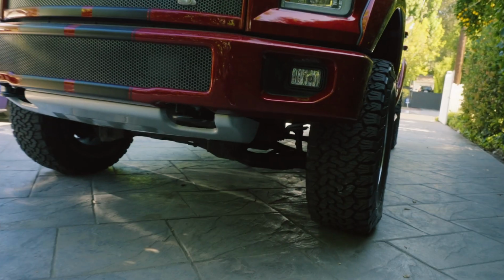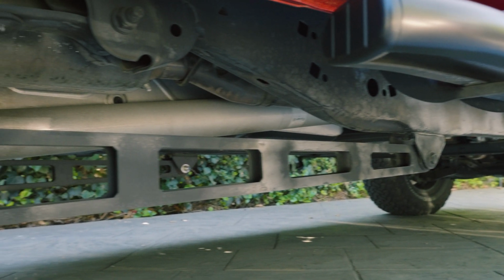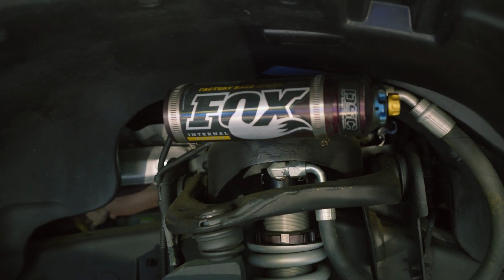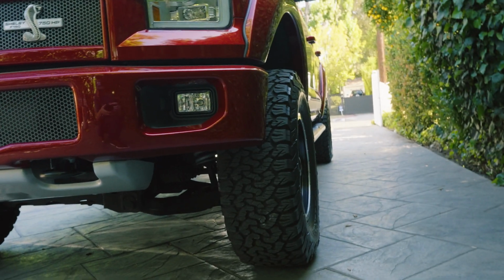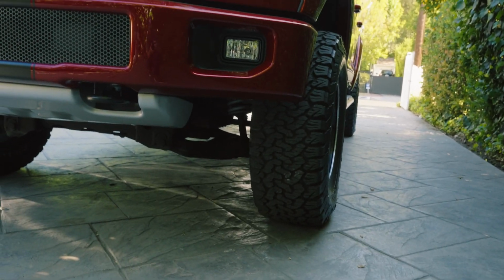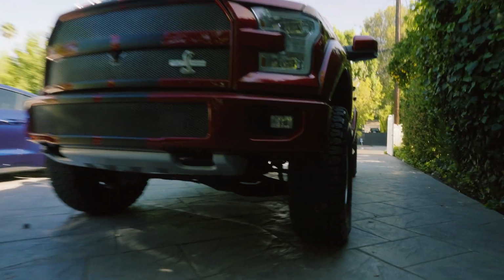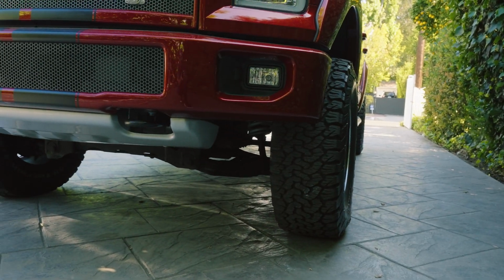And coming all the way down here, you do have BDS suspension with Fox shocks combined with 35-inch BF Goodrich tires, which are about 2 inches smaller in height than the new Raptor R. Very excited to test out the Raptor R, see if it's worth the price.